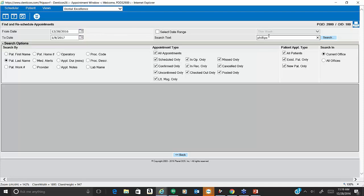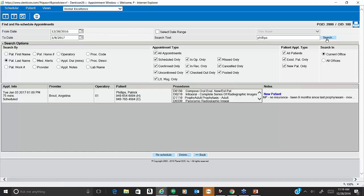I'm going to type in exactly what the search parameter is, his last name, click search, boom, right there we go. All right, Mr. Patrick, you have an appointment on Tuesday, January 3rd at 1 p.m. in the afternoon. We have reserved for you an hour and 15 minutes.